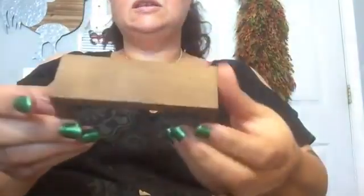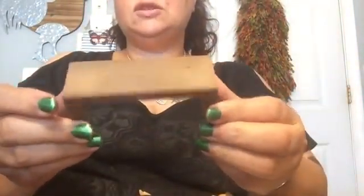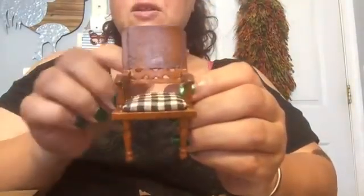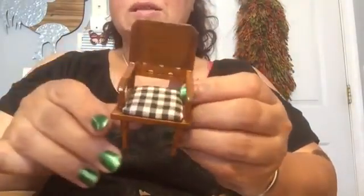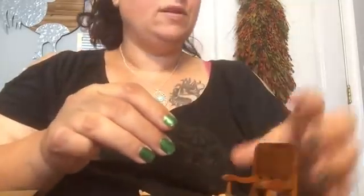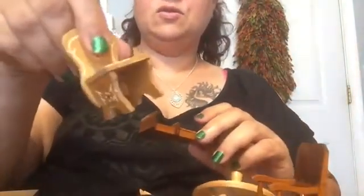Then here's a nice bench. This will look great in a Tudor style dining room. This bench is very sturdy and hardy. Oh, look how cute that chair is. Look at the little details on the bottom. How quaint is that? That is very nice. Then, ooh, here's another little chair for that little set. Here's another little small clock. Then here is a little table for that little tiny set.